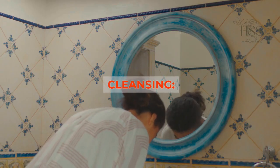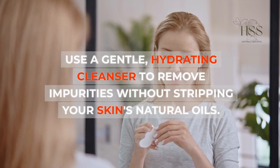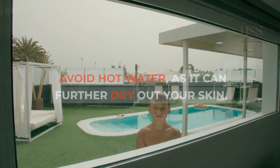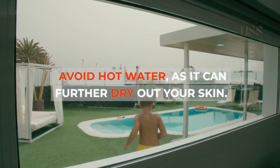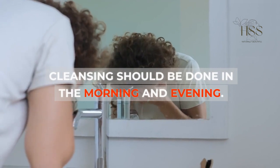Cleansing. Use a gentle, hydrating cleanser to remove impurities without stripping your skin's natural oils. Avoid hot water, as it can further dry out your skin. Cleansing should be done in the morning and evening.